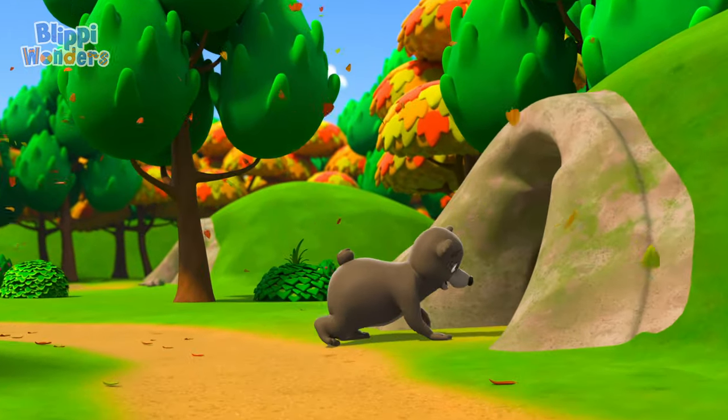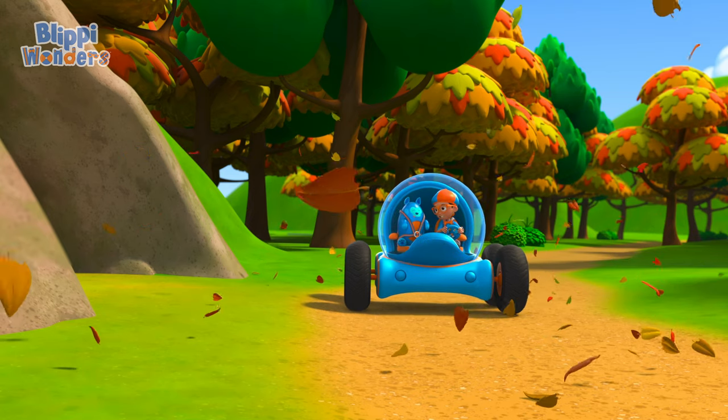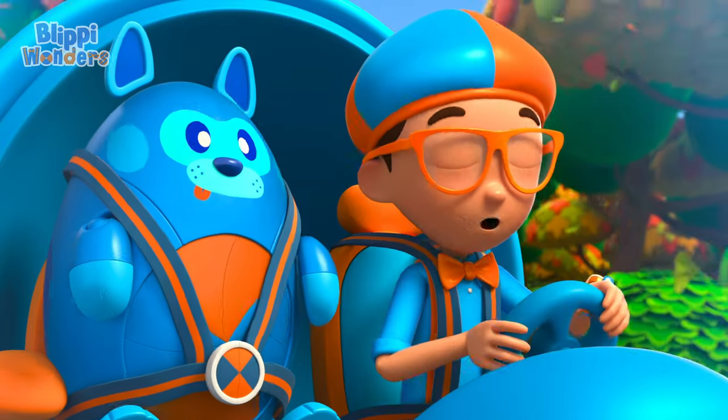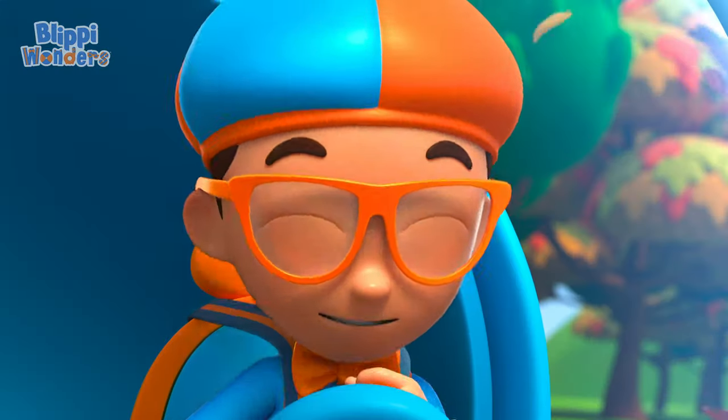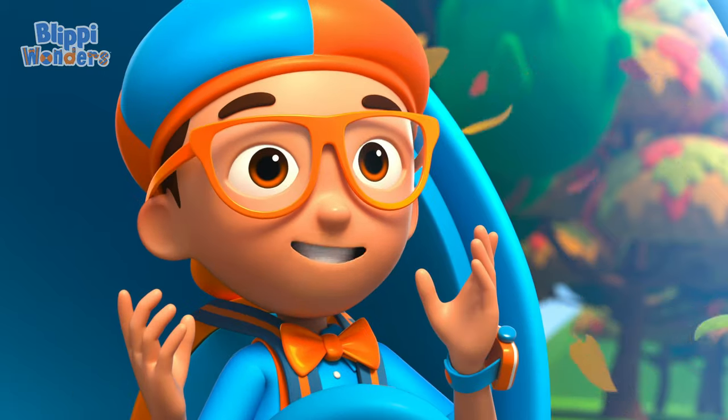Whoa! That is a big bear! It looks like it's ready to hibernate. That's when bears slow down in the winter and rest. Kinda like a bunch of long naps. I wonder, how do bears prepare for hibernation?